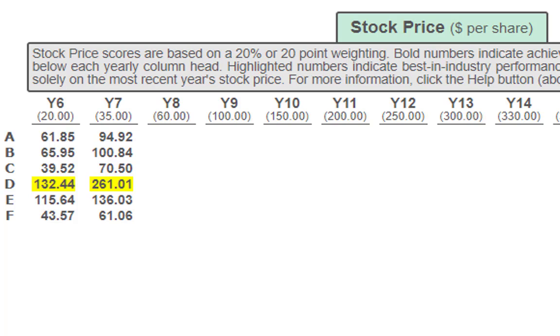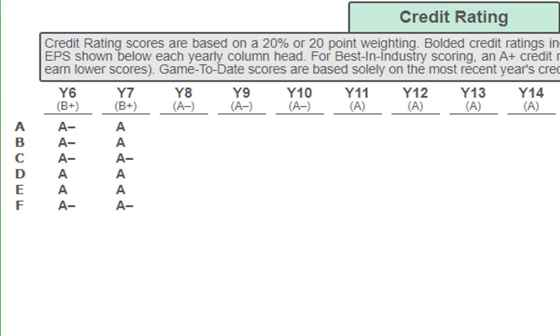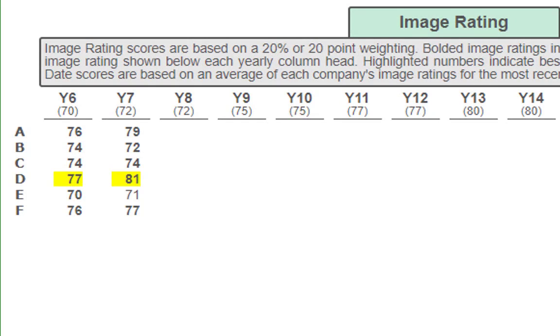Now let's take a look at credit rating and image rating. Credit rating, A- or above. Great job. Keep it up. Image rating, Company D is best in industry with 81. Everyone else is meeting expectation except for Company E. So with that said, though, everyone's on the right track. And even with Company E, they went from 70 to 71 from year 6 to year 7. So there's really, on my end, no complaints. Everyone's moving in the right direction.